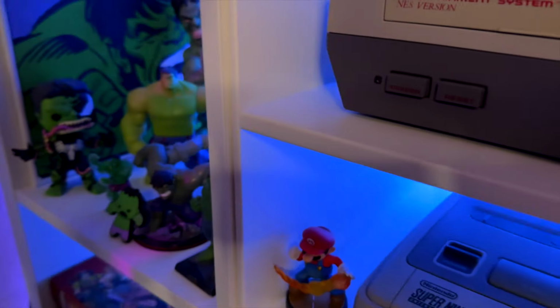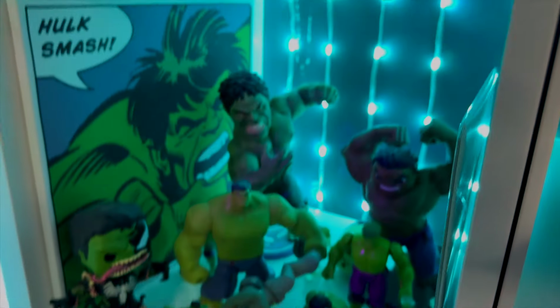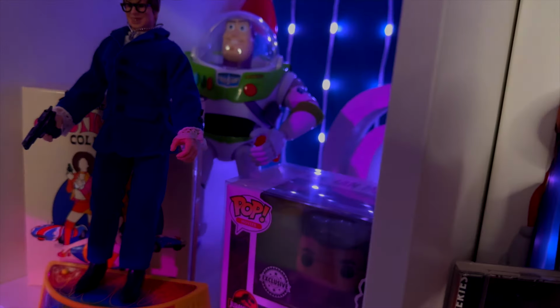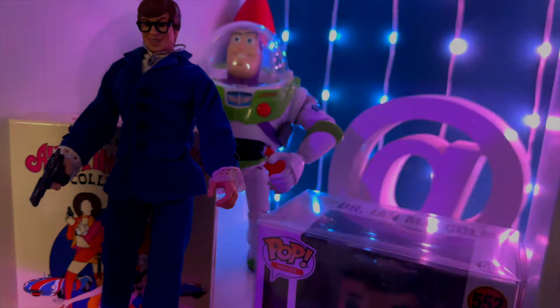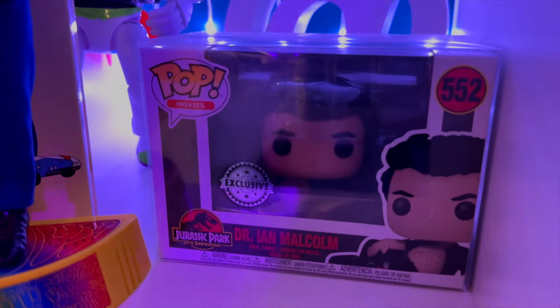Tucked over here then are some really random shelves. So this is just a bunch of Hulk figures. I'm a bit of a Hulk fan. And then we've got Austin Powers. Yeah, baby, yeah! And the trilogy Blu-ray there. Buzz Lightyear that has memories and is one I'm attached to. And then this, which I love, from Jurassic Park.